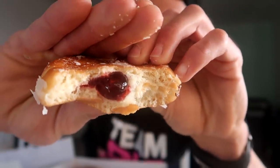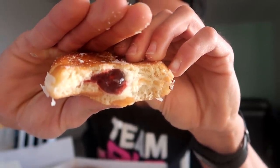Next one. This is the raspberry filled one, I think. So let's see. Oh yeah. Oh wow, the raspberry. Oh yes, guys. The flavor of this raspberry jam. Best. Really the best raspberry donut ever.